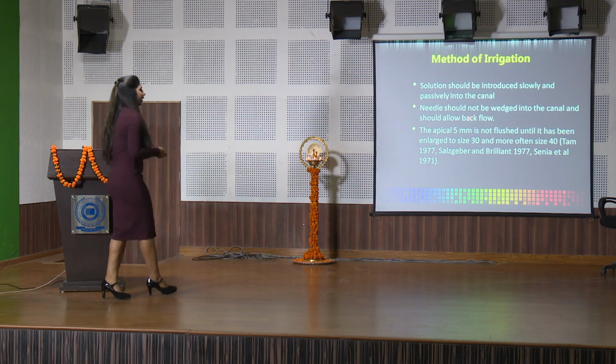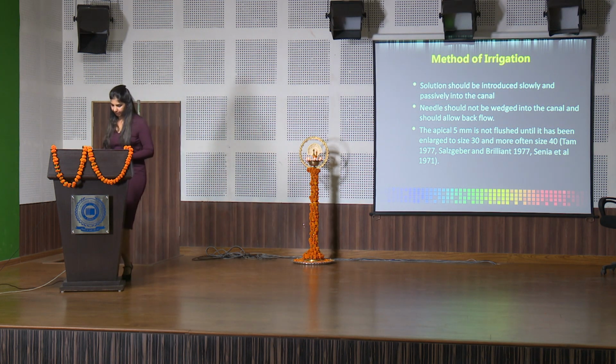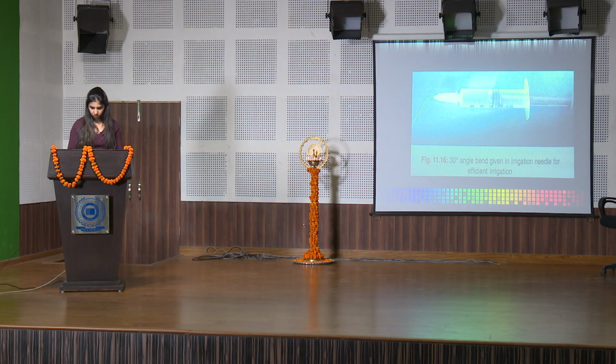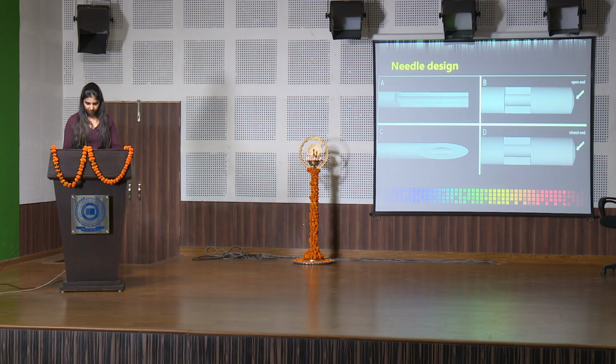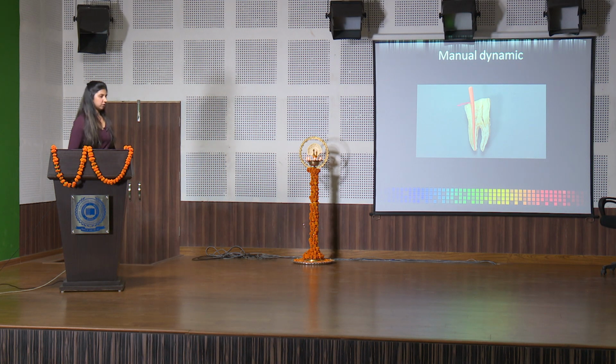Anywhere else, no. The needle should never be wedged into the canal, so that it allows backflow of the irrigant along with the debris. Now it has been proved that the apical 5 mm is not flushed until it has been enlarged to size 30 and more often 40. So what do we do about it? We have to have some external measure so that this apical 5 mm, which actually contains a lot of accessory canals and a lot of organisms, a lot of microbial load, is cleaned. So what we use is something called manual dynamic agitation, MDA.